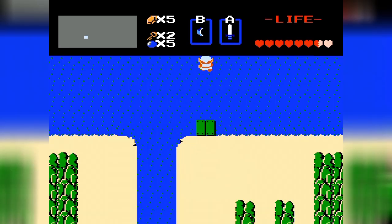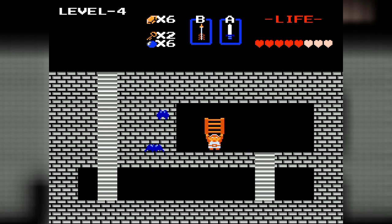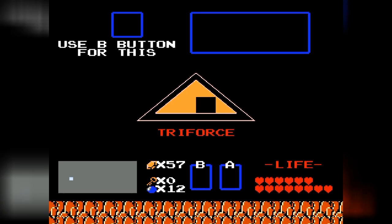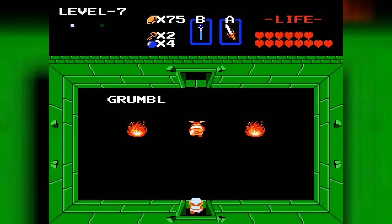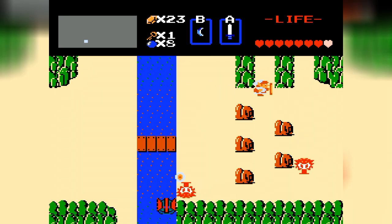You'll also have to get the raft from level 3 to enter level 4, the ladder from level 4 to clear parts of various dungeons, and the flute from level 5 to open level 7. Plus you have to buy meat for the gorilla in level 7, and you need to find the silver arrow from Death Mountain to hurt Ganon. But in general, it's really non-linear.